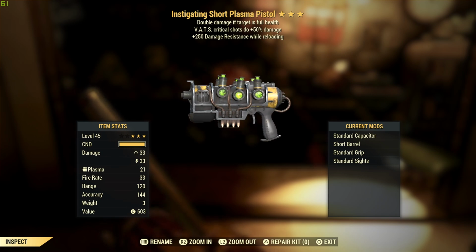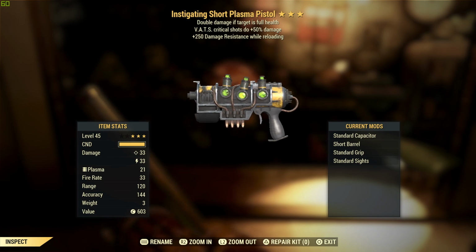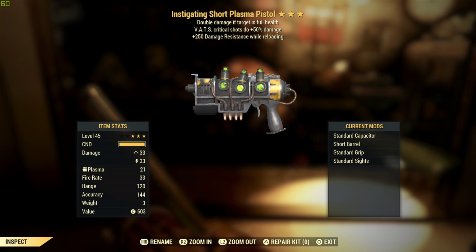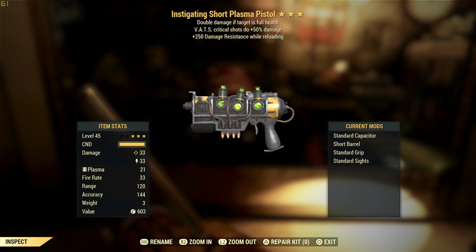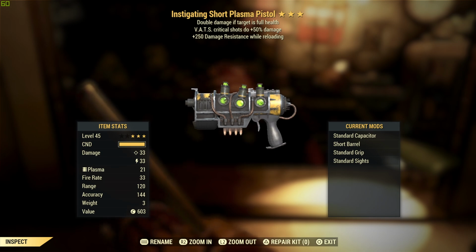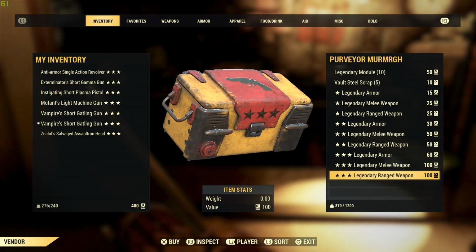If you were to mod this to be a rifle rather than a pistol, and set it with, like say, a sniper scope and try and do some heavy damage off of the first shot, the instigating effect is going to help you there. And obviously you could use VATS as well to try and get that headshot, and if you've got a critical saved up just so happens in that time, then it's quite cool. You'll get a plus 50% damage. But all in all, it's nothing to be too excited about, to be honest.